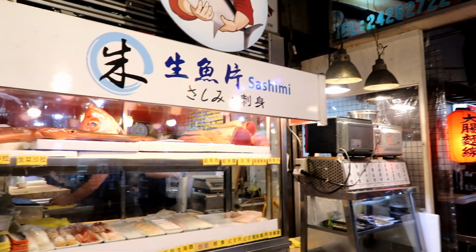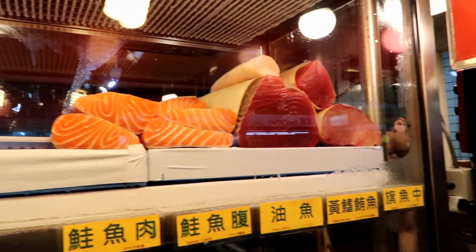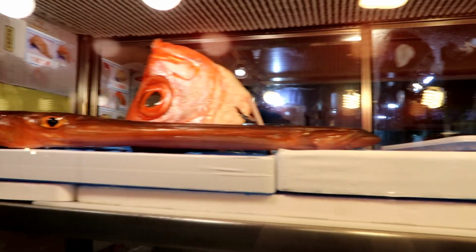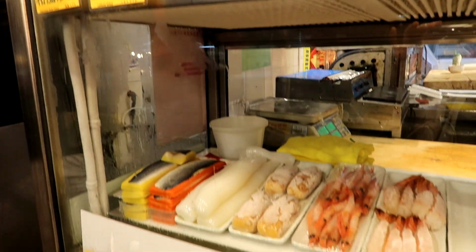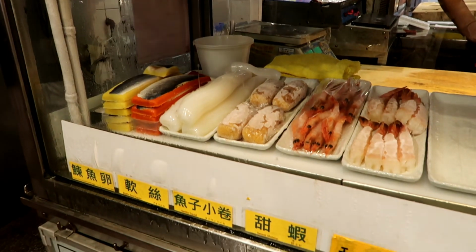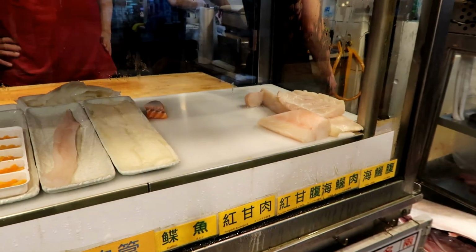Yehliu is a sashimi shop located in the fish market. Here, the sashimi is sold by weight. You can also let the chef know what types of fish you want and your budget, or eyeball it, like we did.